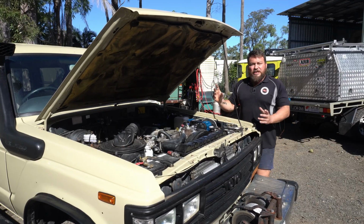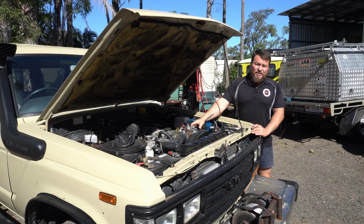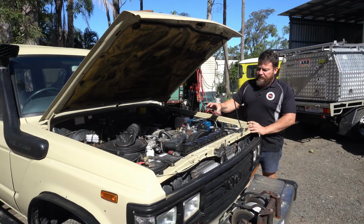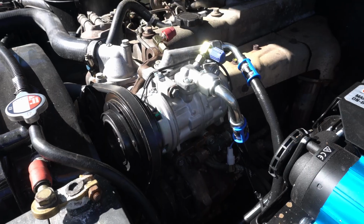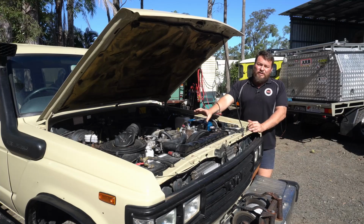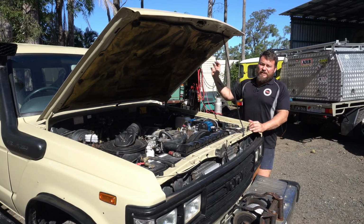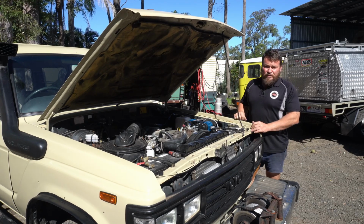And also here, this is quite an interesting one. Being 24 volt, I couldn't find anywhere, any of our suppliers, to supply us with an AC compressor that was 24 volt. So I've put a 12 volt compressor on there, bolt straight on, but what I've had to do is use a reducer to reduce down the voltage from 24 volts to 12 volts.